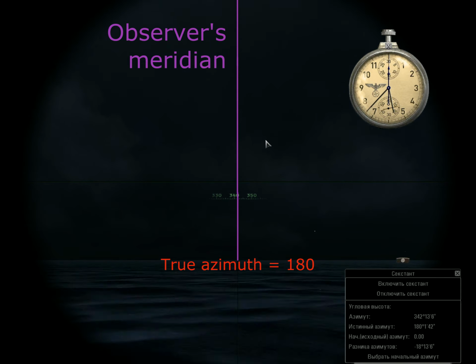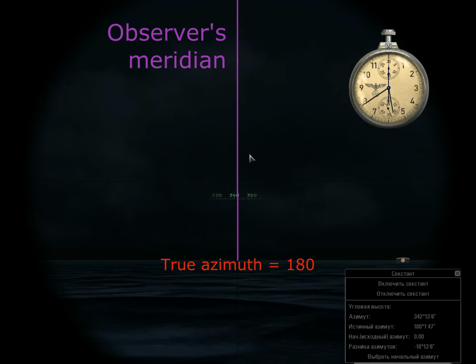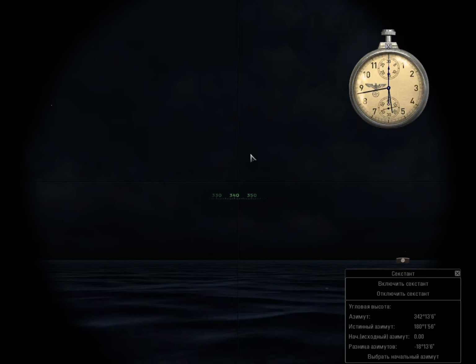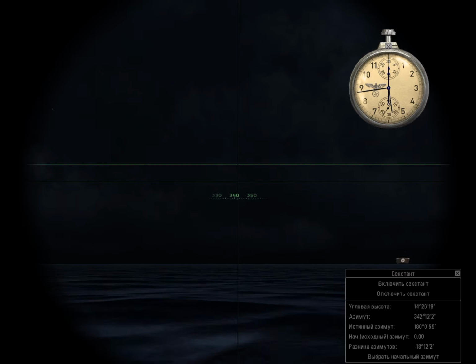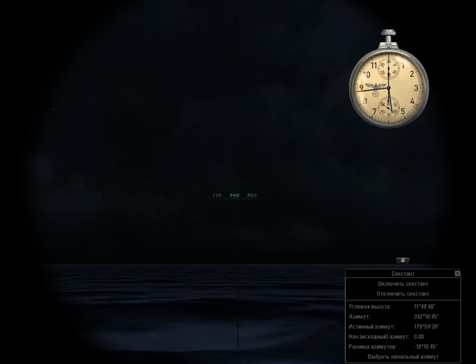Because of the clouds, we may miss the moment of culmination, when it is necessary to make measurements of altitude. I can see through the clouds that Femilau is now at true azimuth equal to 180 degrees. I measure the altitude of Femilau.